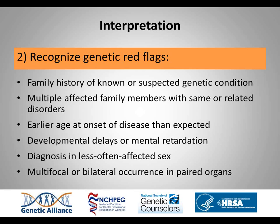So this is not a new concept, but some of the red flags that we think about for strongly genetic disease might be a little bit different. So here we have a list of red flags, and I'll give you a few examples. One red flag is if you have multiple affected family members with the same condition or a related condition. Depending on the pattern here, this can help you think about whether you are looking at an autosomal recessive condition, an autosomal dominant condition, or an X-linked condition, which might run through only the females in the family.